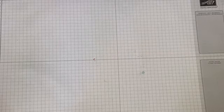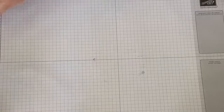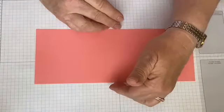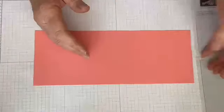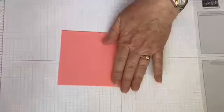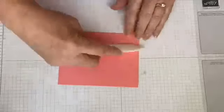All right, so we're going to take a normal piece of Flirty Flamingo half a cardstock. It's 11 by 4 1/4, so I cut it the long way this time, and I scored it at 5 1/2. First thing we're going to do is just fold it in half. I'll make this side up.